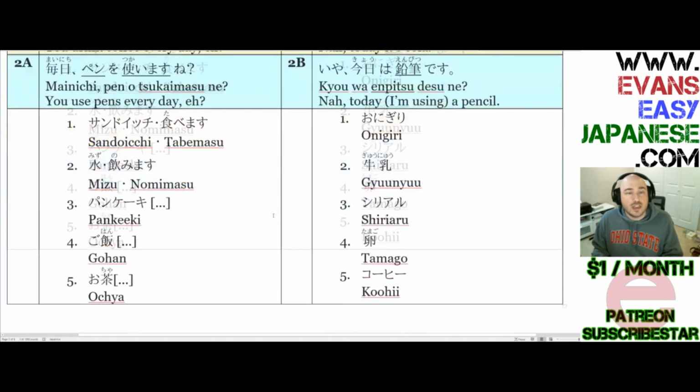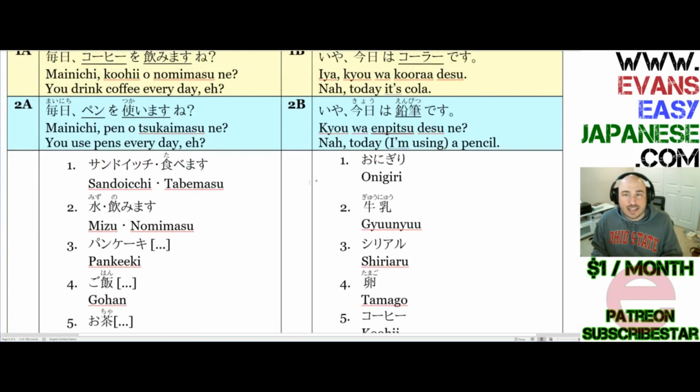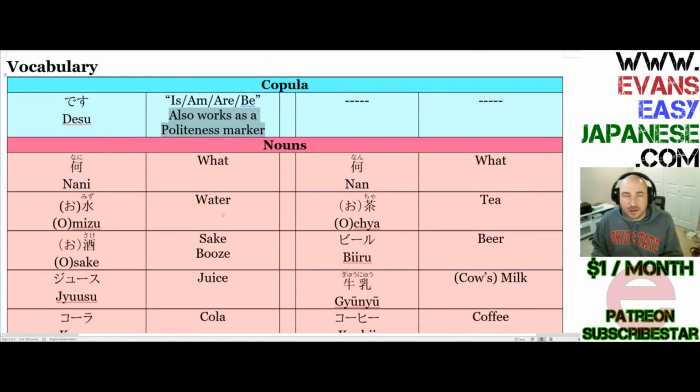So if anyone gets mad at me for saying that it means is, am, are, or be, and that it's a copula, that's fine. You can be mad at me about that. It's at the very least a politeness marker when a sentence ends in a noun, and other things as well, but we'll get to that later. John and Kayla are probably wondering what I'm talking about. But an important feature in this lesson is what the final word in the sentence is, and how we maintain being polite.